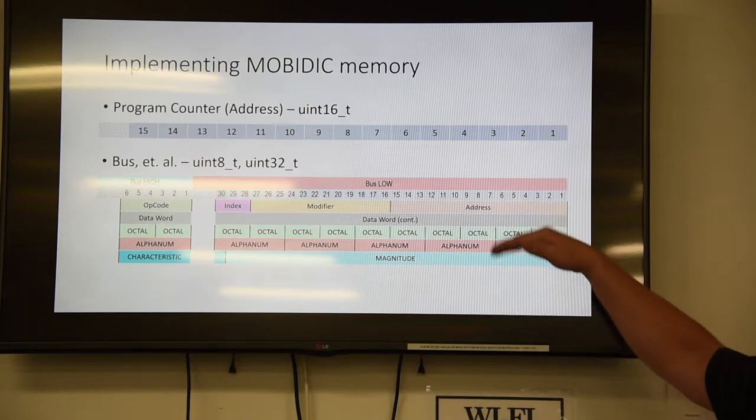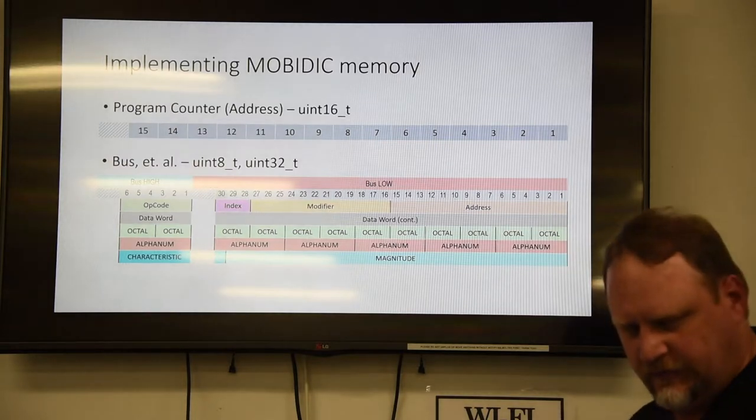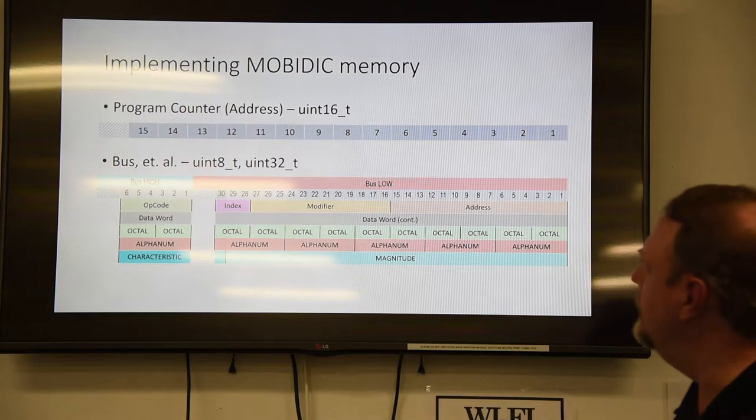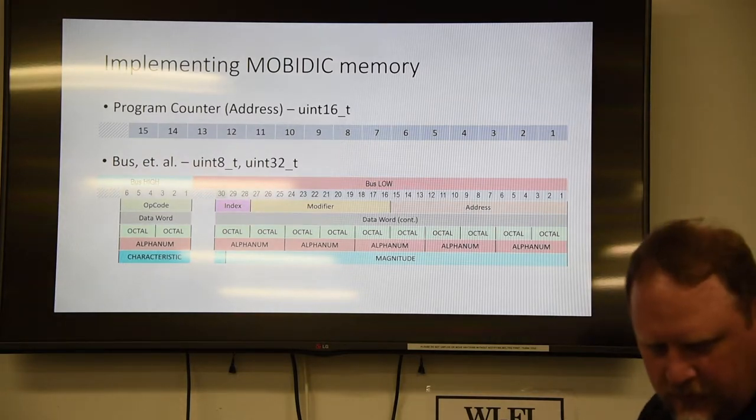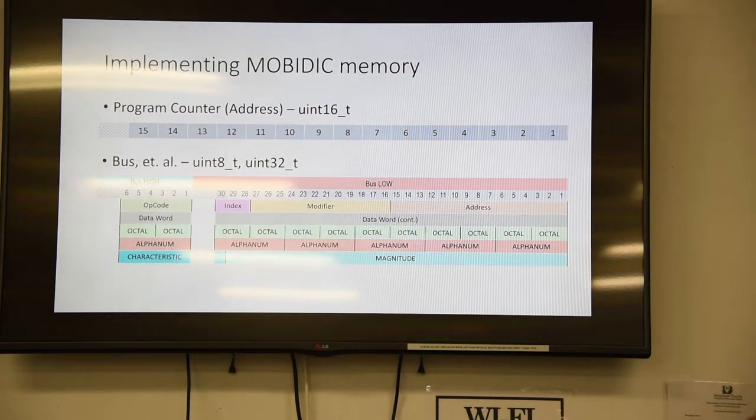So this is how I was able to break down the memory. I'll just write computer program structures that will do all the magic behind the scenes for me to manage all that. And that took a lot of time to figure out. But that's the challenges we have, taking these old systems and trying to basically crowbar them into new environments. Any questions on this before I move on to the next slide?